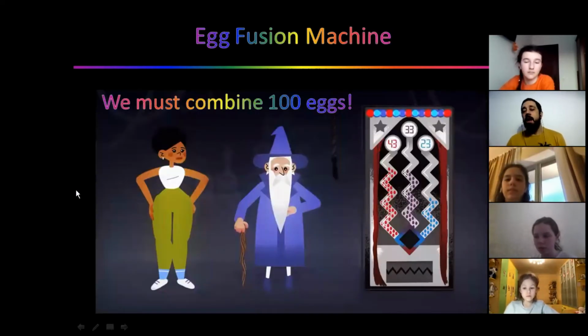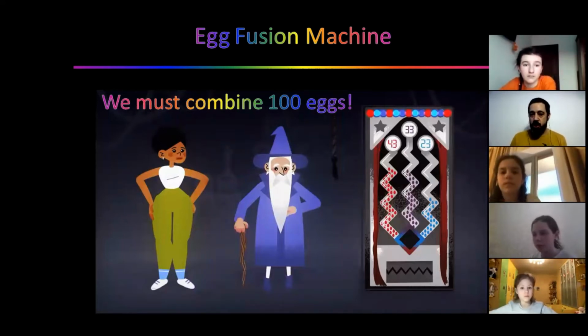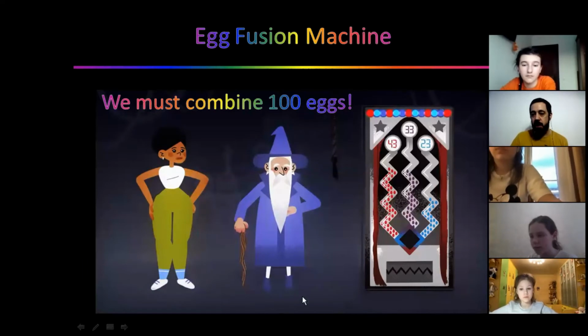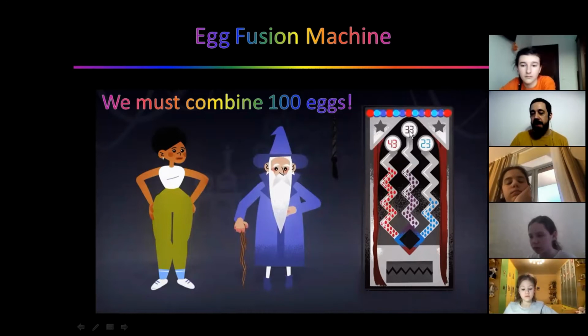So we have 100 eggs in total, okay? And here's the incubation machine. And we have 43 red eggs, 33 purple eggs, and 23 blue eggs, okay? And the man gives us a choice. You can have a red egg, a blue egg, or a purple egg, put it in the machine. Without thinking about it too much, what color egg do you think we should put in? Just a guess.